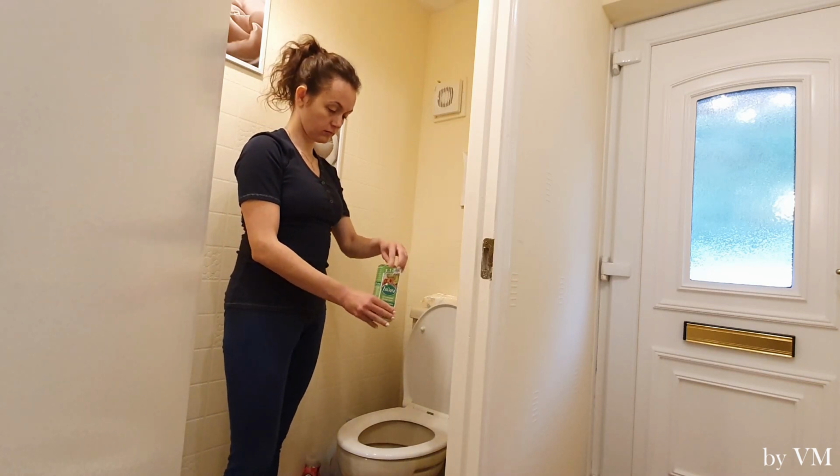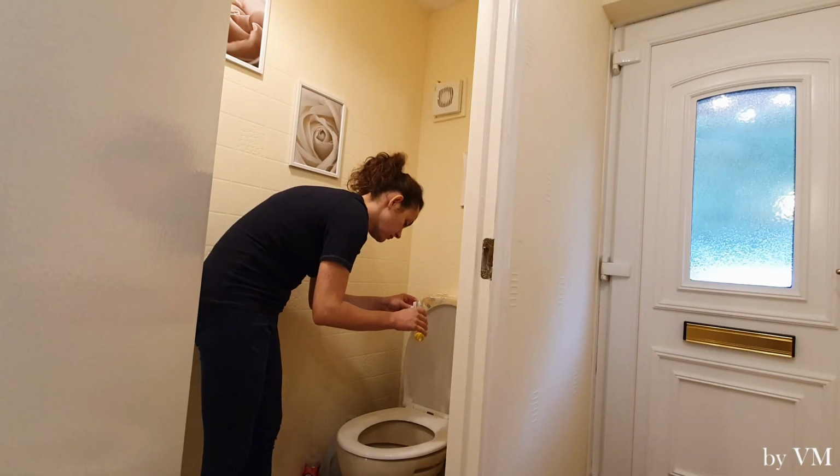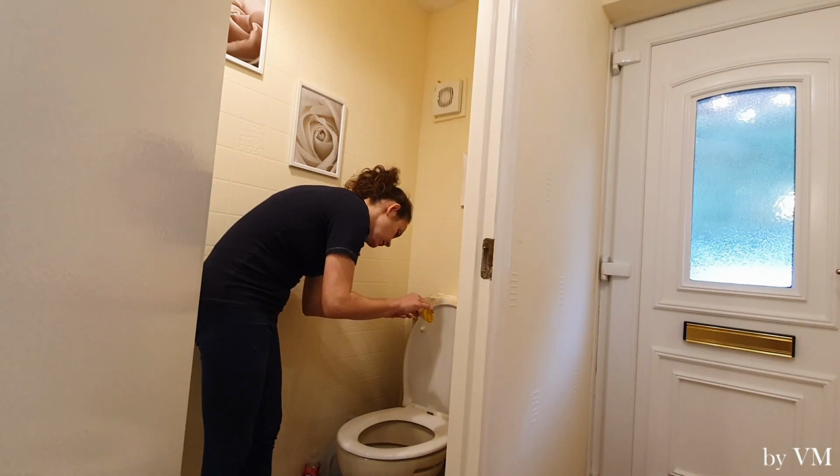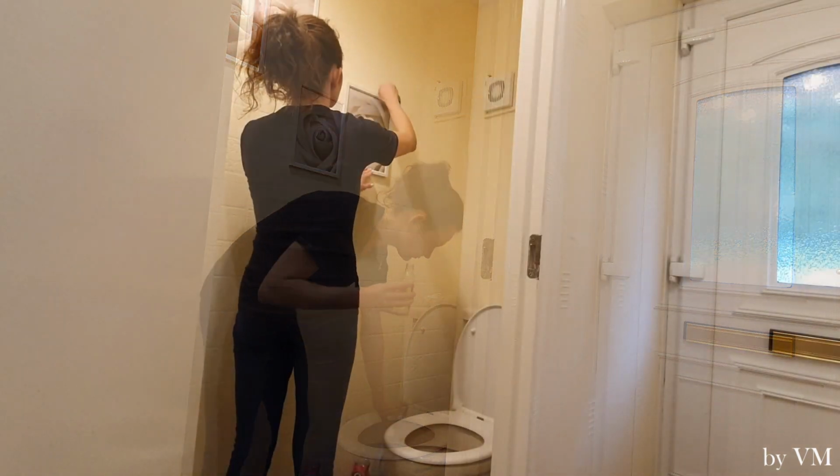And then moving to the disinfecting part of everything, and of course to make the toilet smell nice, I'm using one of my favorites, the xoxo scents. I'm not so sure exactly what it was, something garden.